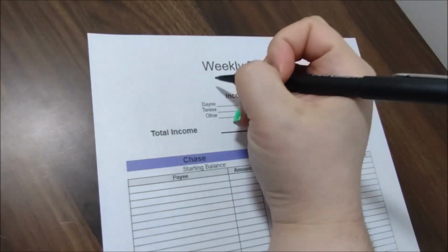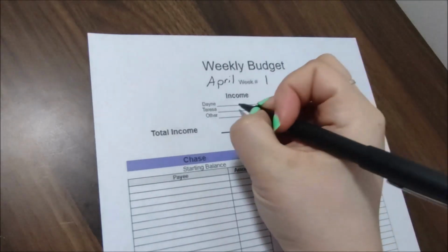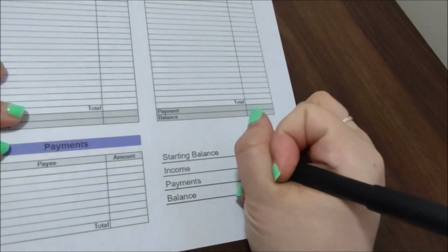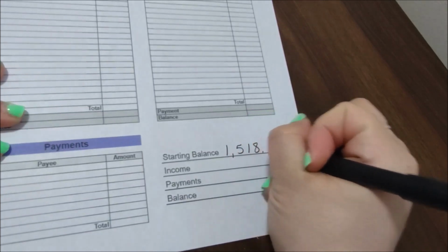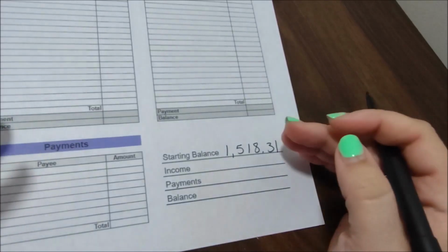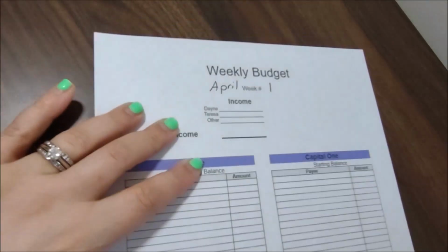Today we're going to go ahead and do April week 1. So for income, let's go ahead and start down here. We'll do our starting balance, which was our rollover from last week, which was $1,518.31. It's a good chunk because it's the first of the month, and so I keep a big chunk there to pay for our mortgage and our property payment because those are both due on the 1st.